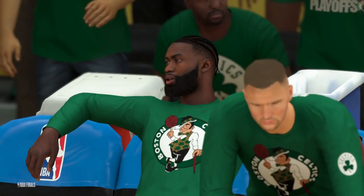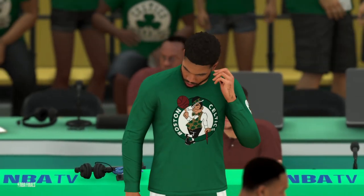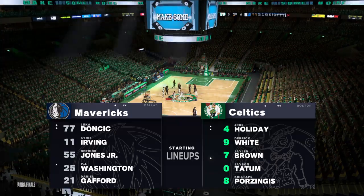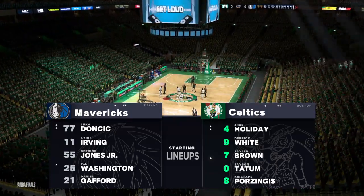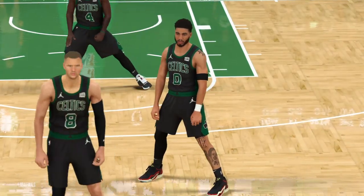So the opening lineup for the Mavericks. Luka and Kyrie are the talented backcourt. Washington out there with Derrick Jones. And it's Gafford in at the five spot. And for the Celtics, White and Brown with the two and the three. Jayson Tatum out there with Kristaps Porzingis. And it's Holiday in at the point guard position.